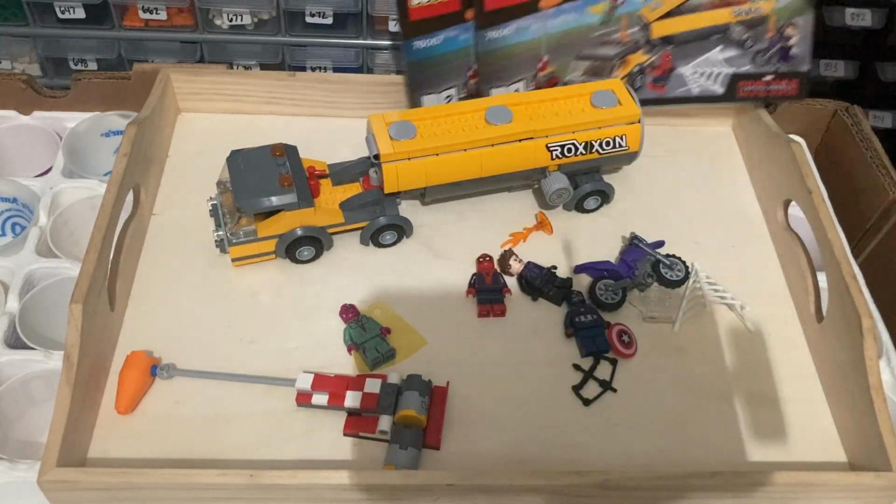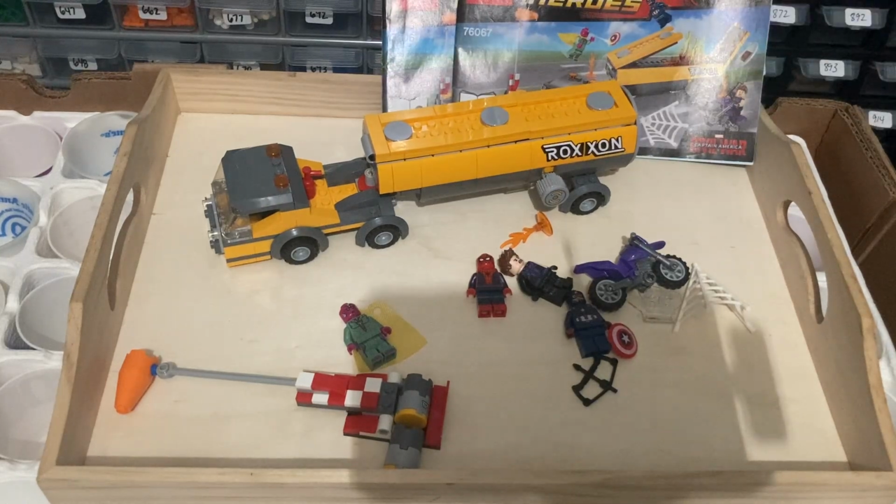So we're going to put this back in the bag. We're going to put the Spider-Man with the rest of the Spider-Mans, and we're going to go start a checklist.